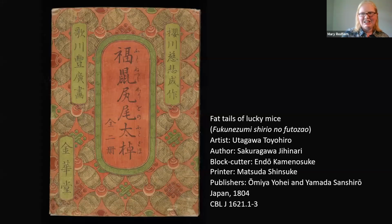For my second selection, we're sticking with the world of prints and going to the other end of things. So tsurumono were made as private commissions. They're sort of the luxury end of prints. And now we're going to a very beautiful printed book that would have been made for sale as part of Edo's thriving popular culture.